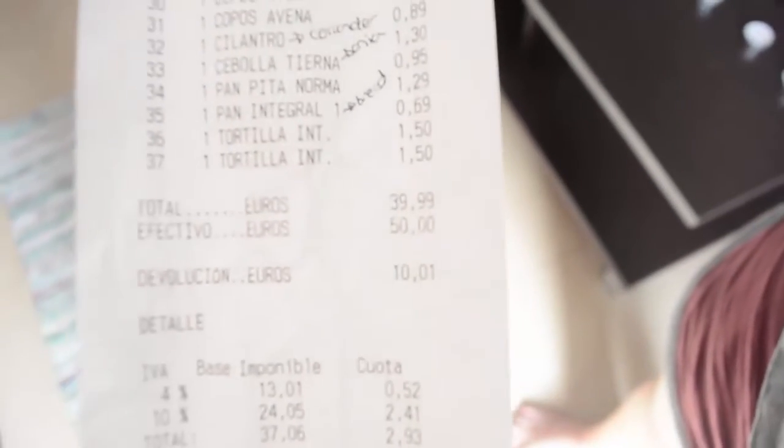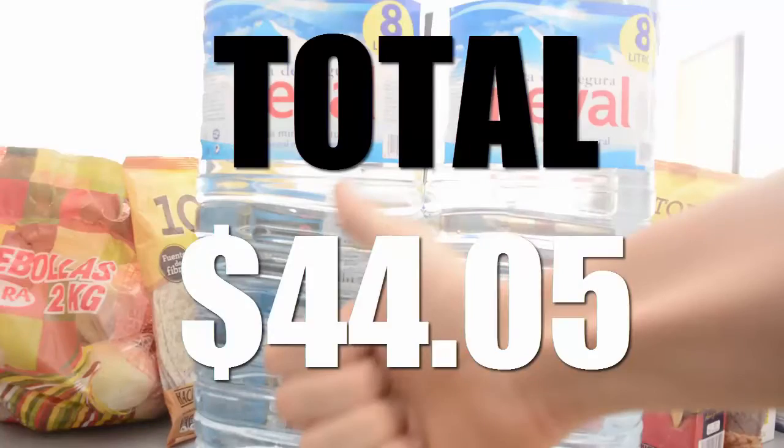Here's the receipt on all the money stuff, and it came to, drum roll please, where's the price? It came to $39.99 on the dot. That's crazy, isn't it?